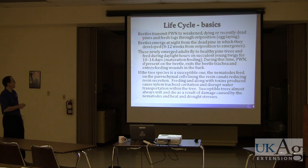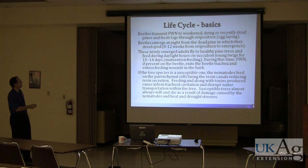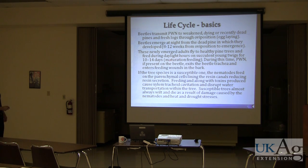Just to review, the beetle transmits the pinewood nematode to weak and dying or recently dead pines and fresh logs through egg laying. It takes about 8 to 12 weeks to go from the egg all the way around to where they're going to emerge, about 12 weeks. Okay, so you can see that we're going to have more than one generation of these longhorn beetles per year. These newly emerged adults fly to healthy pines as well for maturation feeding. If the pinewood nematode is on those beetles, of course, it comes out and gets into the tree.